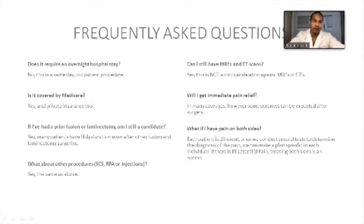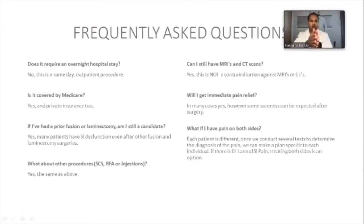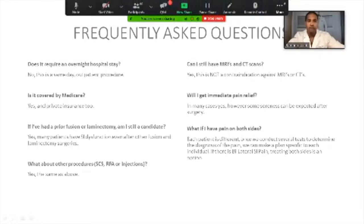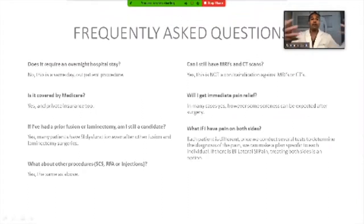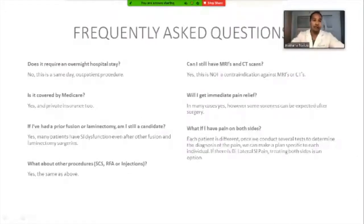I already notice it. And I think the big reason for that is the joint distraction part of the procedure. Once you create the space and you hold it open with that allograft spacer, patients can feel that immediate relief. So if that's a big part of their pain, they're going to benefit significantly. Now, the fusion or stabilization occurs over weeks, and that's where the rest of the individuals will start to see the relief over the course of weeks.